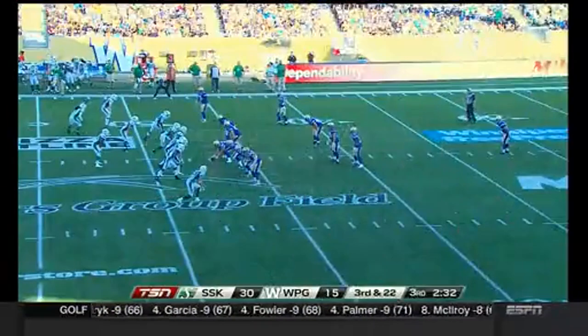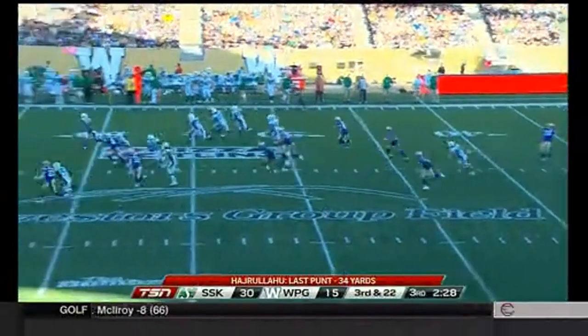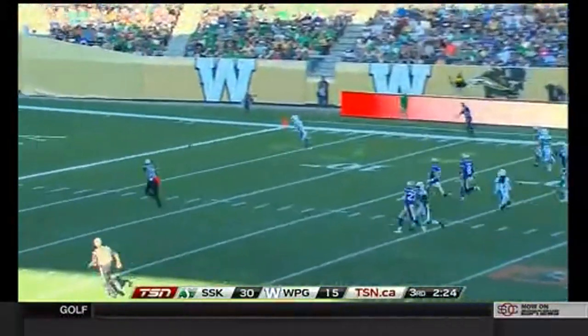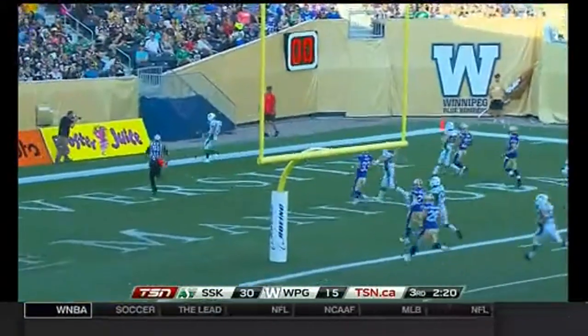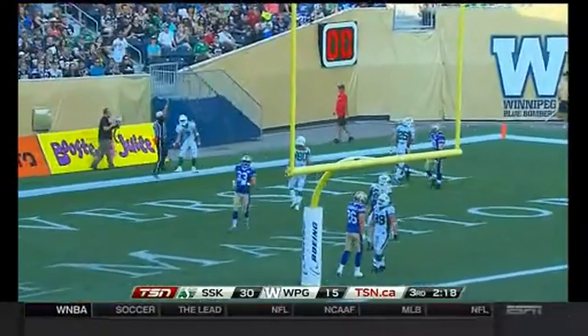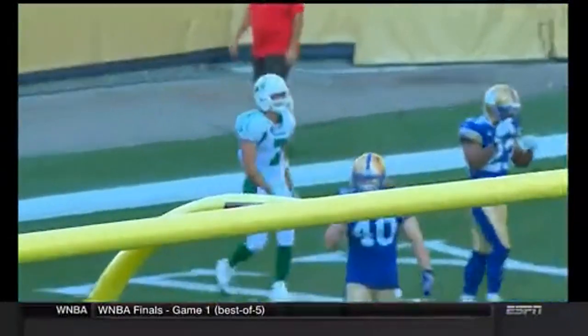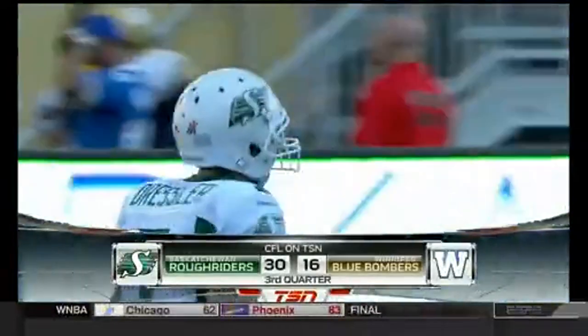First sack of the year for Terrell Mays, who, of course, was the hero in the first meeting here in Winnipeg with the late pick 6. Dressler lets it bounce into the end zone. Got a veteran back there who makes the right decision. Absolutely. And it goes as an 87-yard rouge for Liram Hairolahu. 30-16, Saskatchewan.